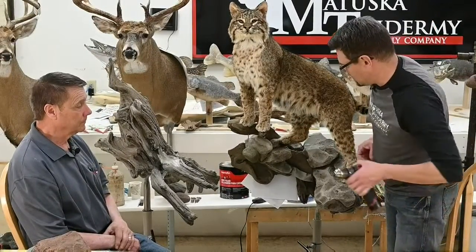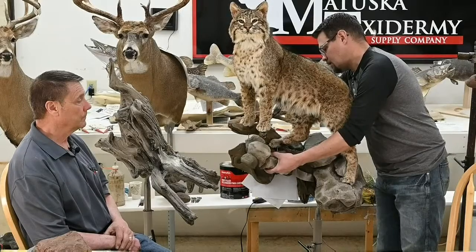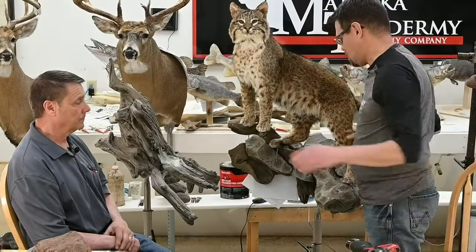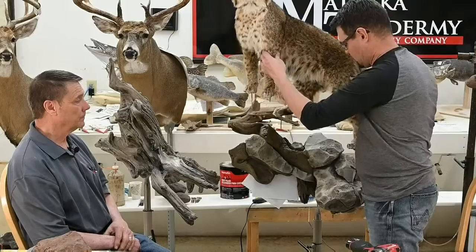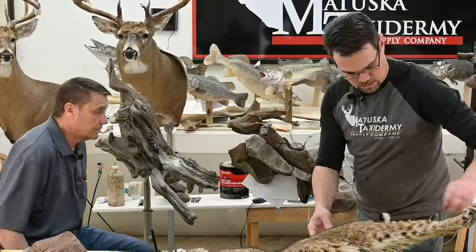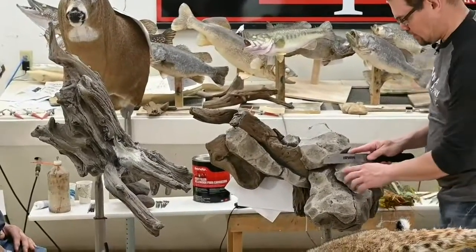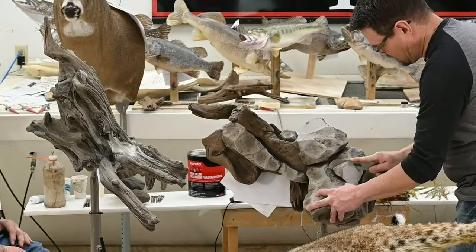We'll get him out of the way. I'm going to take this little rock cluster off that we screwed in place last week. And that was very simply done that way. We had an accommodation for his foot. And then we'll just take him off and get him out of the way. And again, what I'm going to trim back is this rock. And because it's foam, we can pretty much do that very simply. You can see we've already made a couple little cuts to this. And I'm just going to take this one back here. Give him just a little bit more room.